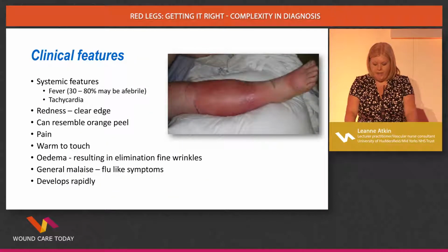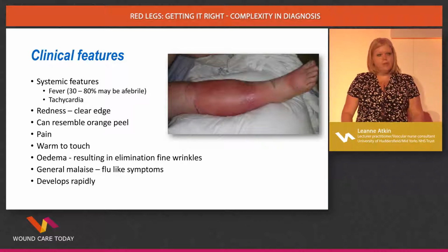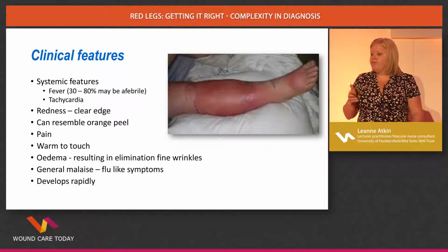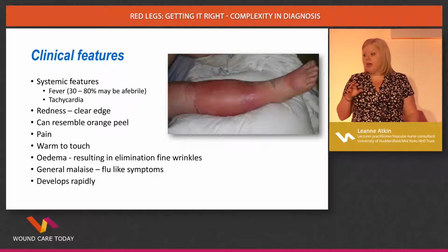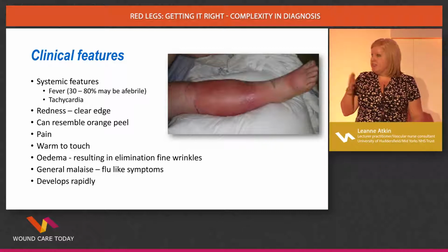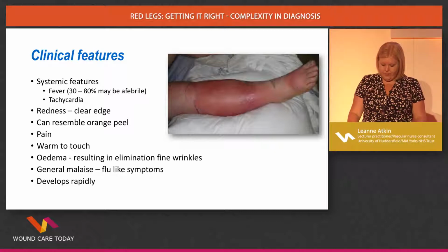And with a systemic infection, you can often get local and systemic responses. The first one that we often think about is fever. Fever, pyrexia, and tachycardia. But be careful with that one. It's not a simple yes or no, because up to 80% of patients with cellulitis could be afebrile. So using that as a distinct yes or no is not helpful in terms of your diagnosis.